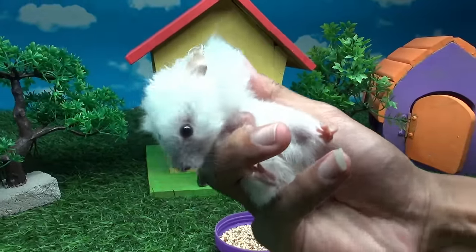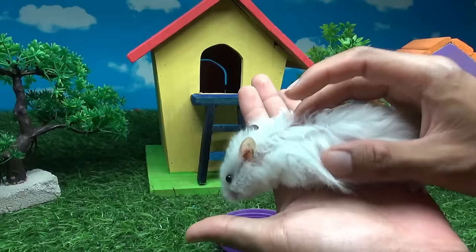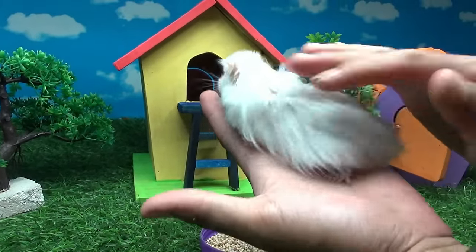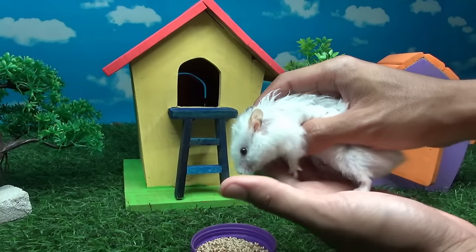Hello, I got a hamster from a spin. Look, the hamster has white and long hairs. Come on, let's put the hamster in the grass.